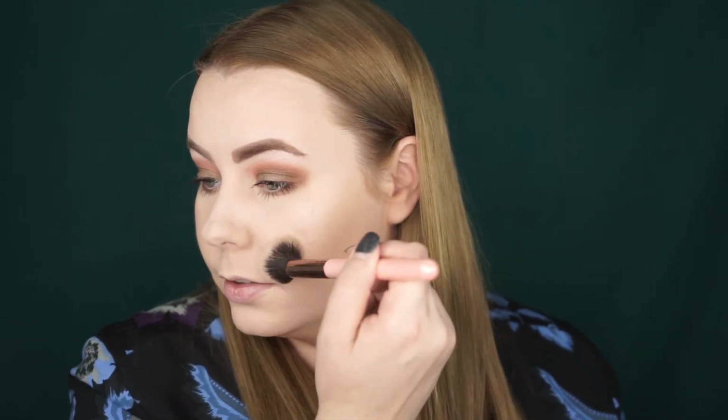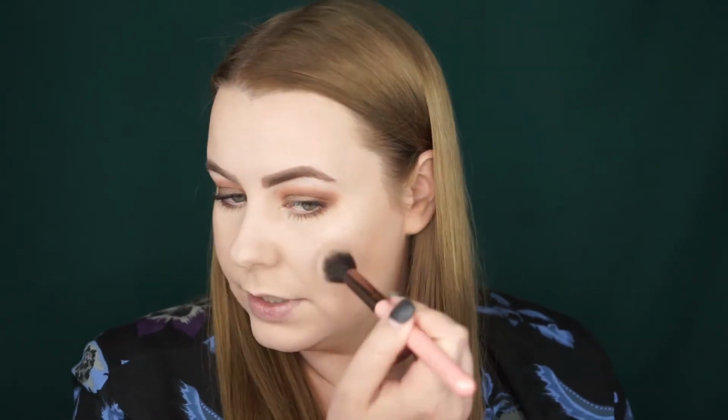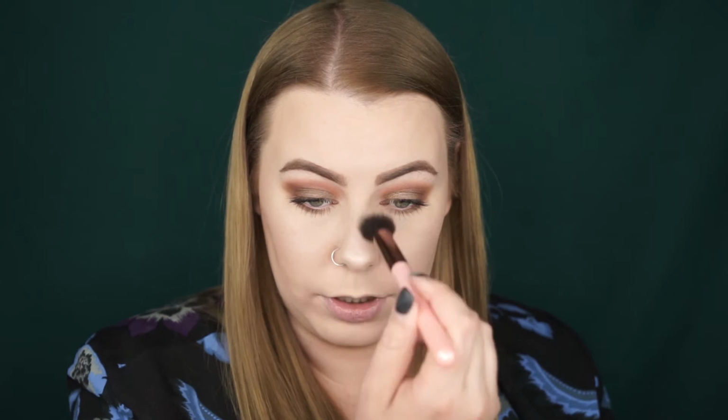It's pretty. It's a good highlight for when you don't want a super blinding highlight, which, I mean, for me, that's pretty much never, but it definitely emphasizes texture, which most highlighters do. Looks cute on my nose. Actually, this would be a really good nose highlight, because sometimes I don't want my nose to be shining, and it gives just a little more of a subtle glow. You know what? It's cute.